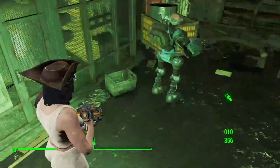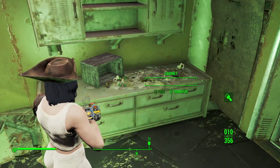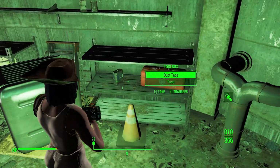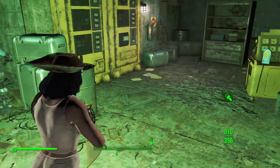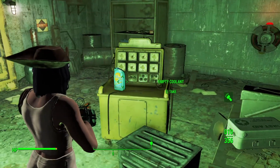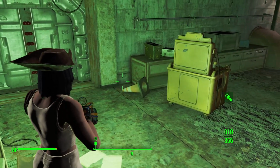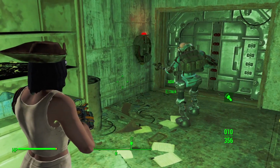Let's see. Doesn't look like we can get anything in there. Alright, quick saving again because we're going in. Loot everything. And, well, hopefully not die. Yes, more stim packs. All right, Ada. Scan this. All right, we quick saved.